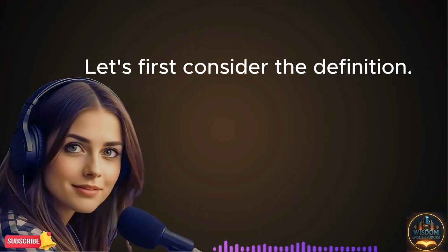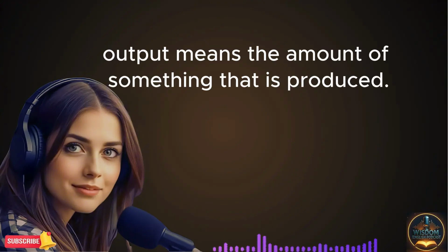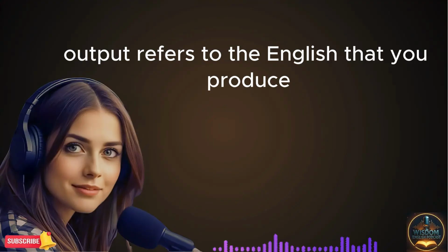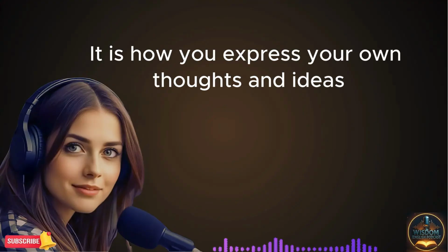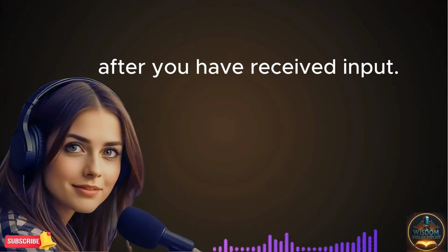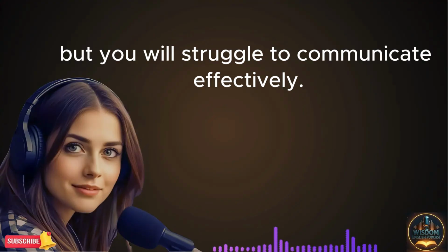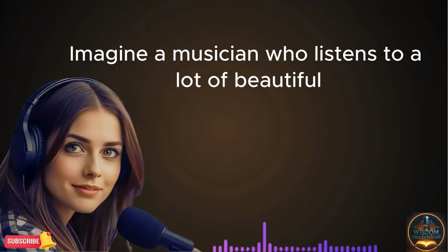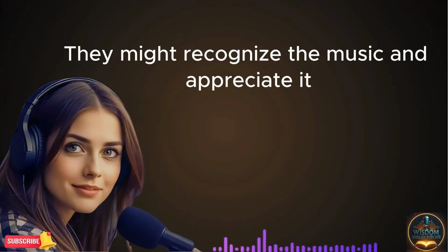Let's first consider the definition. According to the Cambridge Dictionary, output means the amount of something that is produced. In language learning, output refers to the English that you produce, mainly through speaking and writing. It is how you express your own thoughts and ideas after you have received input. Without output, you might understand a lot of English, but you will struggle to communicate effectively. Imagine a musician who listens to a lot of beautiful songs but never practices playing an instrument. They might recognize the music and appreciate it, but they won't be able to create their own music.